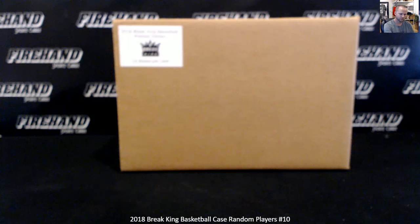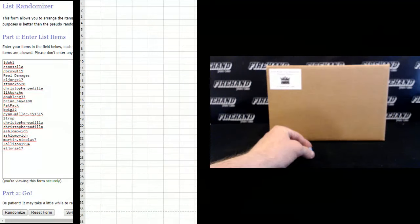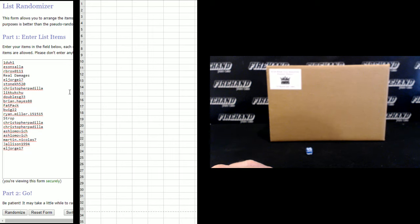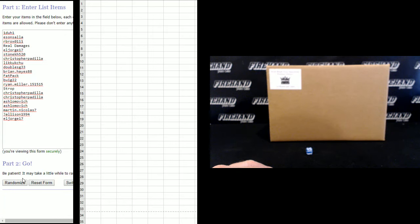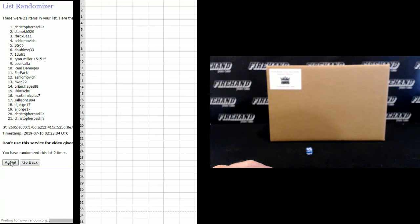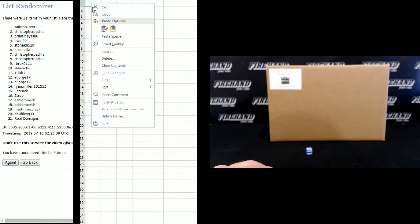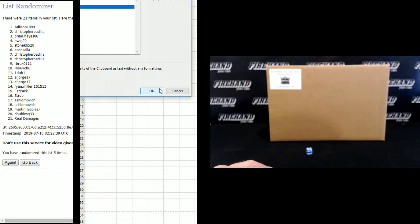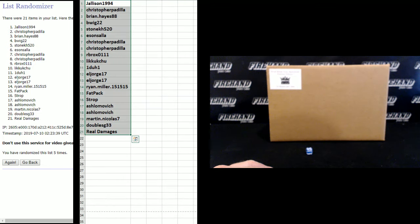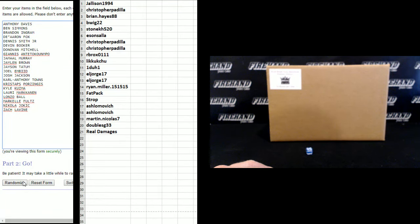Here we go. Gonna hit the randomizer 5 times. 1-1 on the top, El Jorge 17 on the bottom. 1, 2, 3, 4, 5. Jay Allison, number 1. Real Damage is number 21. Players, Anthony Davis up top, Zach LaVine on the bottom.